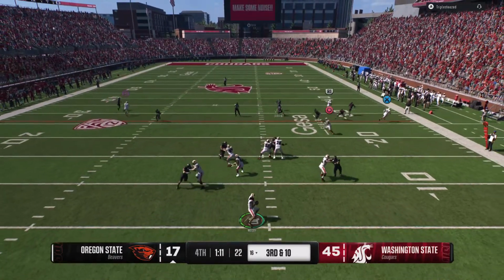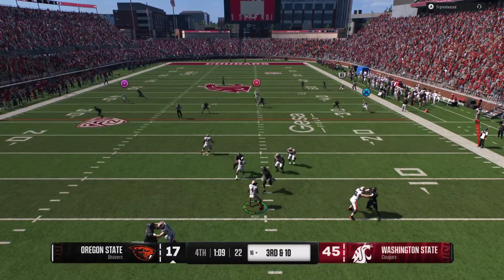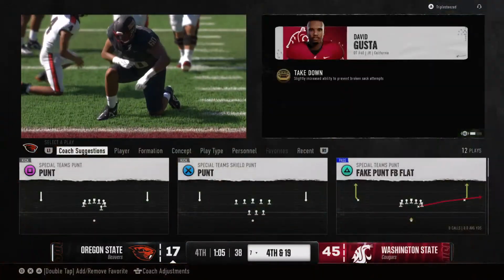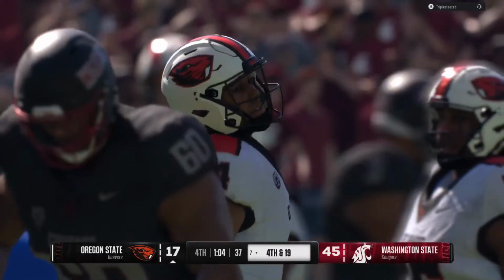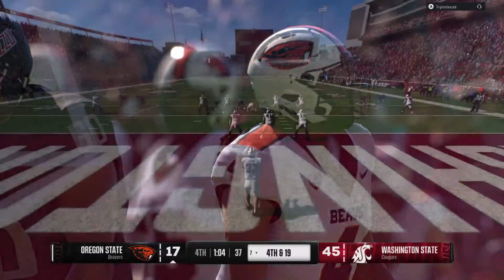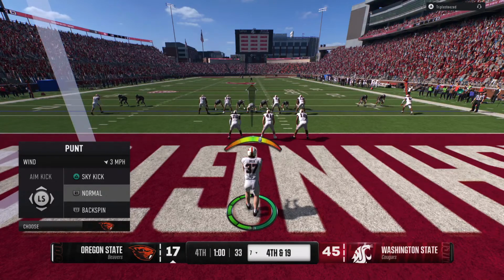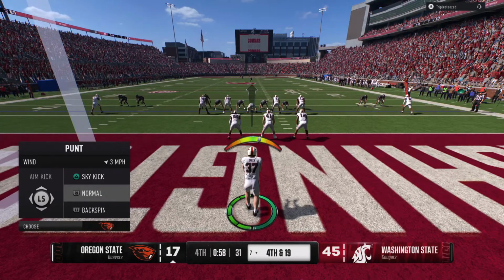From the gun, wants to pass. Getting some heat. And he is snowed under. Sacked at the 7. The defense puts the exclamation point on the day. They have had a wonderful day, man. Doing everything great. You could tell they were dialed into what was going on.